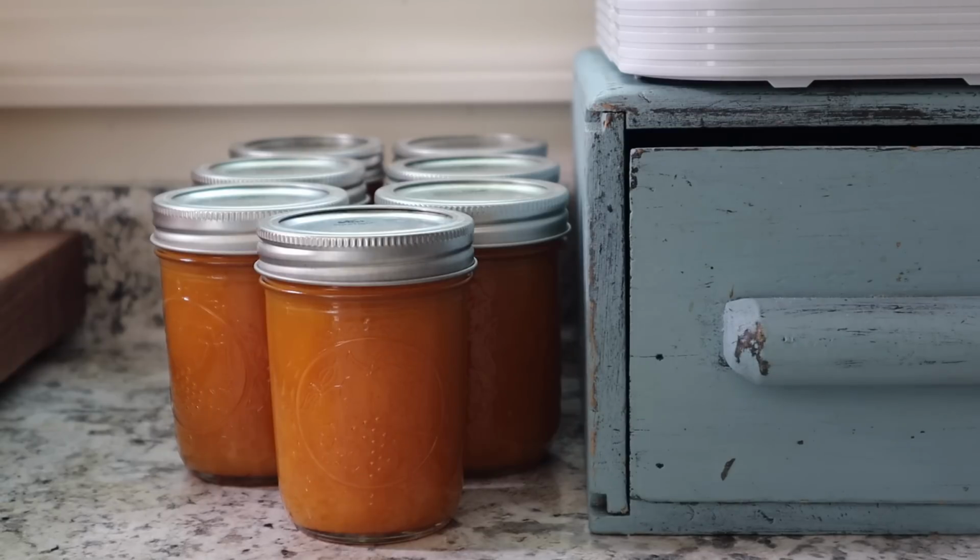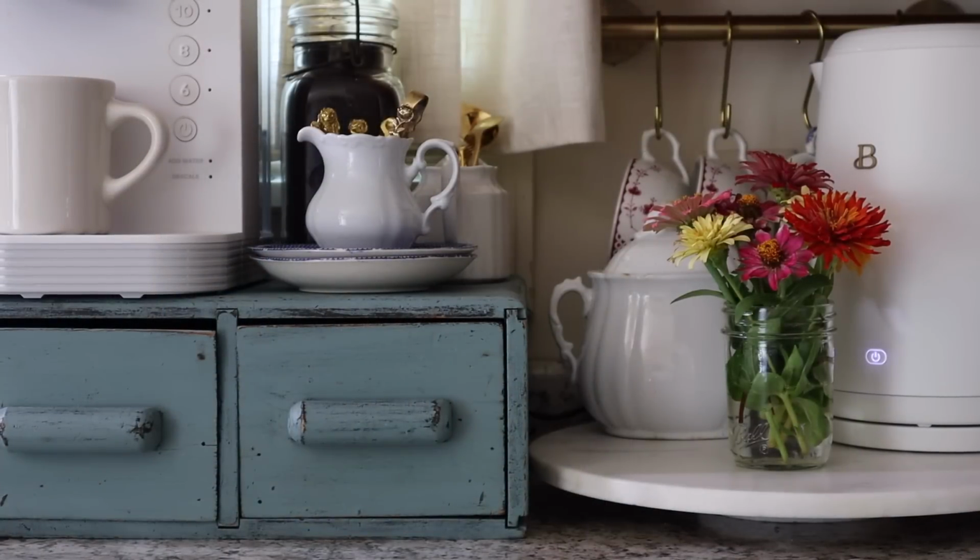My mom and I canned peach preserves last week. We got the peaches from someone local, and it was our very first time canning peaches, and it's now going to be a yearly tradition because they are delicious, and it was just so much fun. And now I'm gonna make a coffee drink with our new pottery mug.